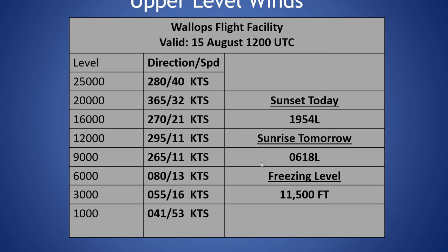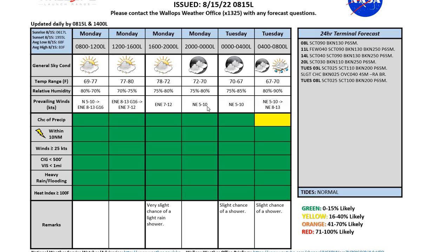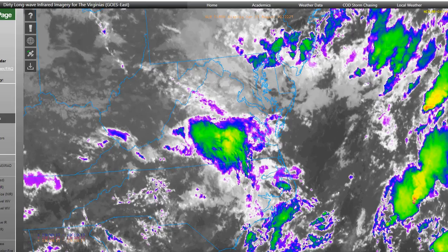We'll take a look at our upper level wind data from this morning's balloon release. You can see the lower levels of the atmosphere with an onshore flow, and as we go up in height, seeing those winds turn more westerly in direction, increasing up to around 40 knots at the 25,000 foot level. Our freezing level this morning at 11,500 feet.